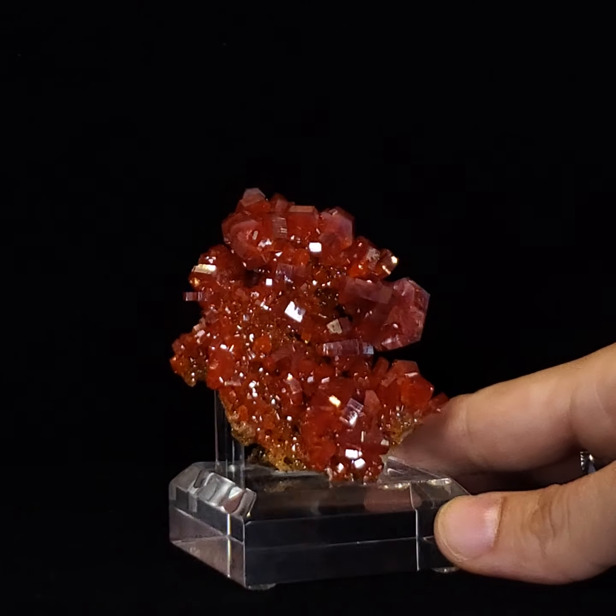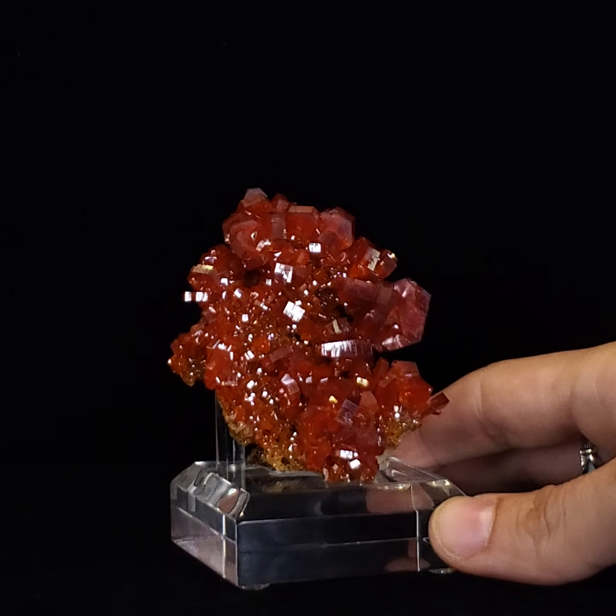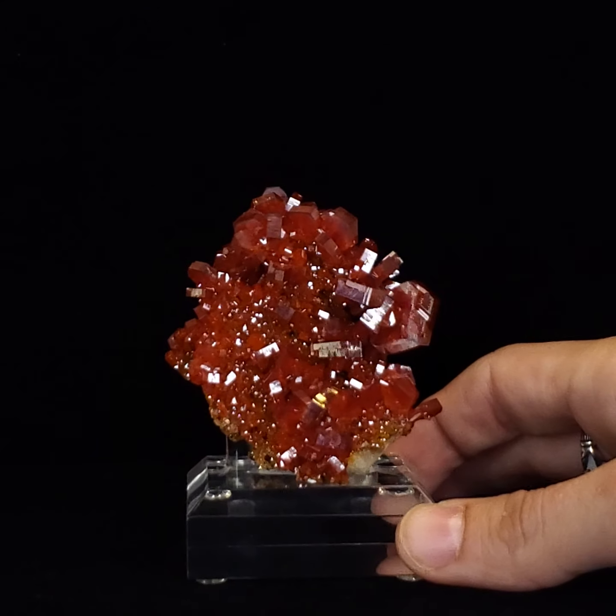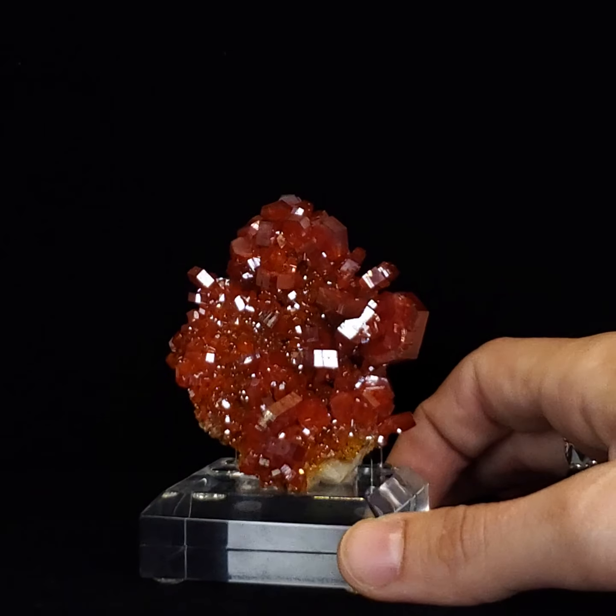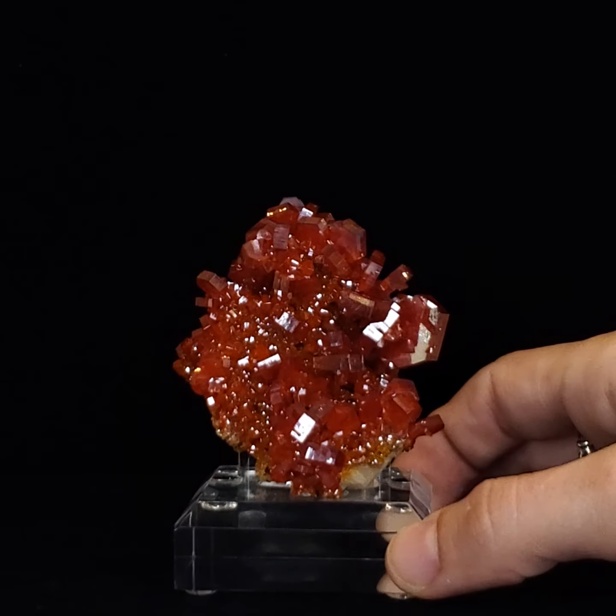It is a small cabinet-sized specimen, but its bright red color and incredible luster give it a big visual impact that exceeds its size tenfold.